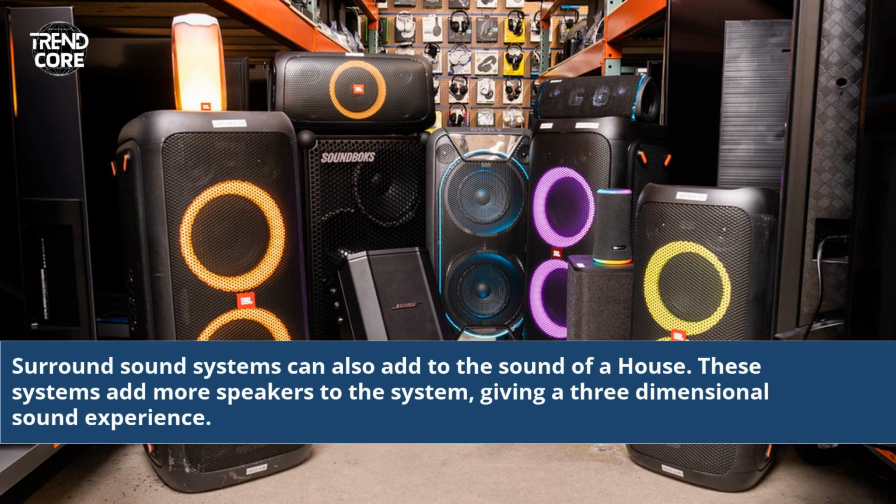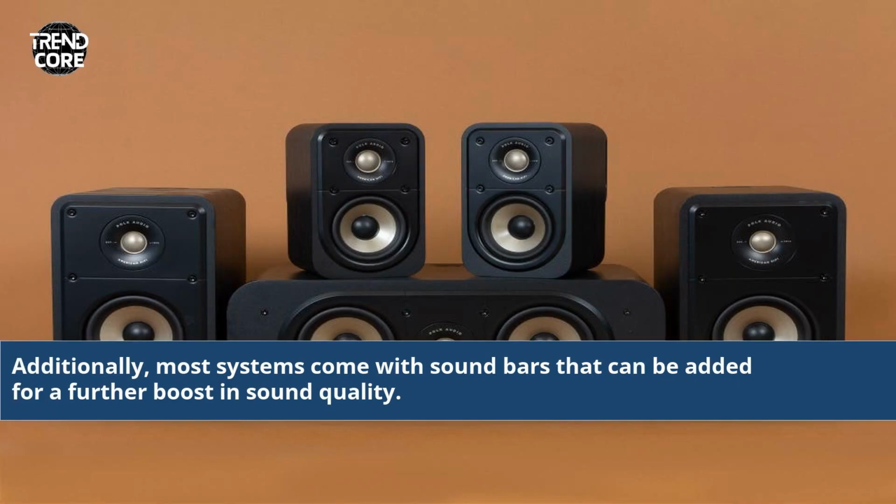Surround sound systems can also add to the sound of a house. These systems add more speakers to the system, giving a 3-dimensional sound experience. Additionally, most systems come with sound bars that can be added for a further boost in sound quality.